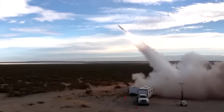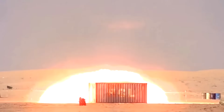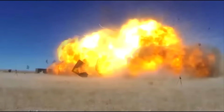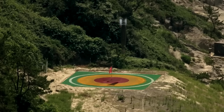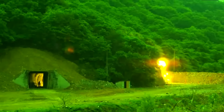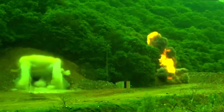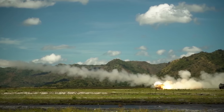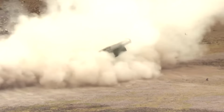The High Mobility Artillery Rocket System, or HIMARS, equipped with precision-guided munitions or PGMs, would allow NATO to strike deep behind enemy lines, targeting high-value assets like air defense systems, command posts, and troop concentrations with high accuracy. HIMARS could also deliver multiple precision strikes on Russian ballistic missile launchers, artillery positions, and logistics hubs.